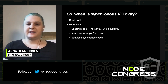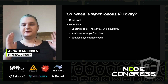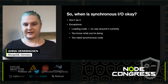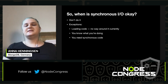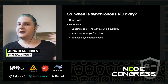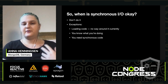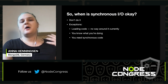Second case, you absolutely know that what you're doing is the right thing to do. For example, you're writing a CLI application where there's a very limited set of things going on at a time, and you know that nothing else is happening at the same time. I would still encourage you to write asynchronous code simply because you should follow that best practice, even if it's not strictly necessary. And the third case is you need synchronous code for some reason. That might be because some API or some user-facing interface exposes your code as synchronous and you have no other choice.